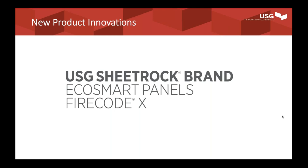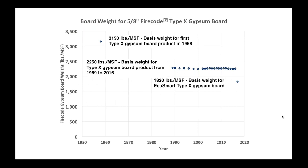The USG Sheetrock brand EcoSmart Fire Code X panel represents a significant reduction in the weight of the 5/8 inch gypsum board product while retaining the required physical, acoustical, and fire-resistant properties. To put this development in perspective, this slide shows the weight of the Type X Fire Code gypsum board product, the one I was just talking about, from its introduction by USG in 1958, shown up here at the top, through the present.